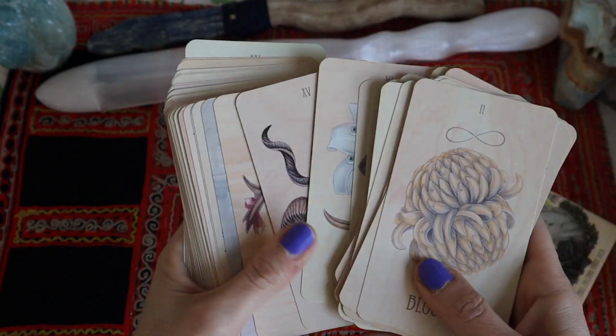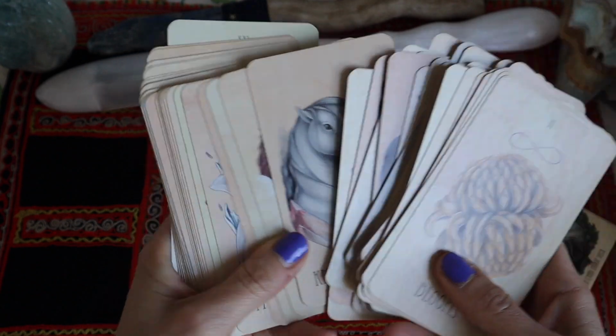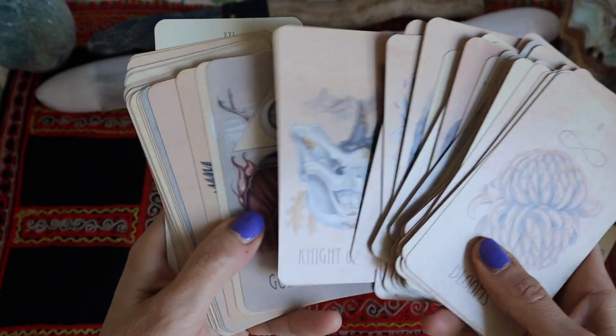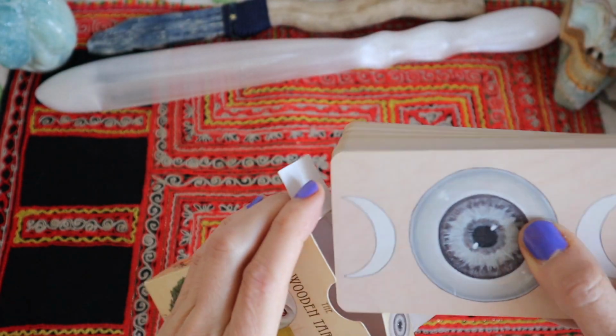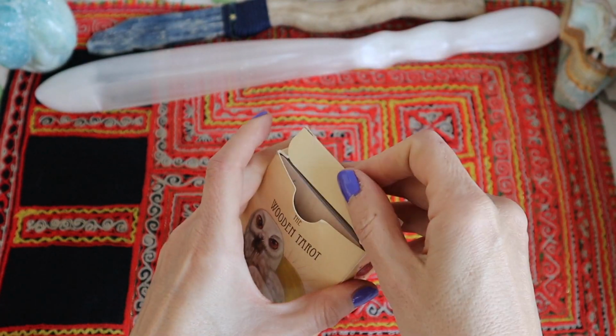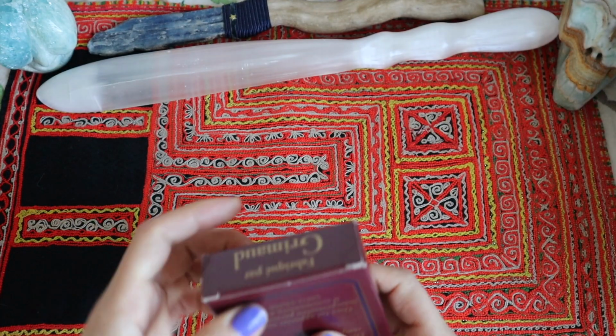But again, very untypical, and there's no book for this deck, so you really have to help yourself and make it up as you go. But very beautiful artwork. I love Andy's artwork. So the Wooden Tarot by Skull Garden, and then 2 more decks.